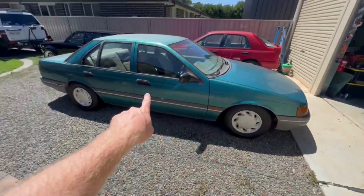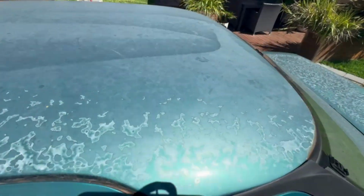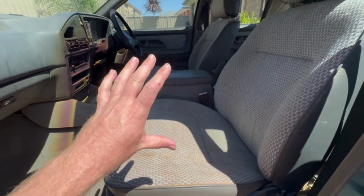This week I'm digging back into the EB a little bit. Pretty much just going to try and clean it up. It's very rough still up close. Obviously I'm not going to do anything with the paint. It's going to stay patina for now. But I want to really clean this interior up.